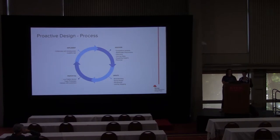And even after implementation, we'd like to be able to test and retest and iterate a bit on some of the design. So the proactive design process is really what we'd think about as our ideal approach if we have the time and the resources.